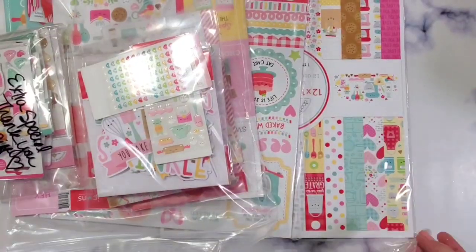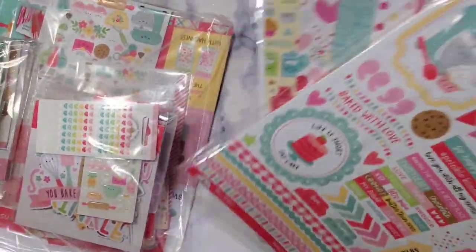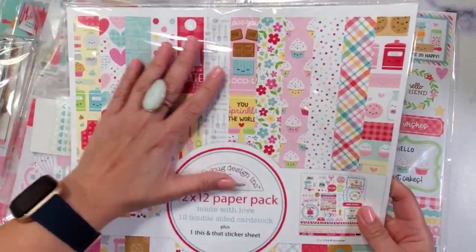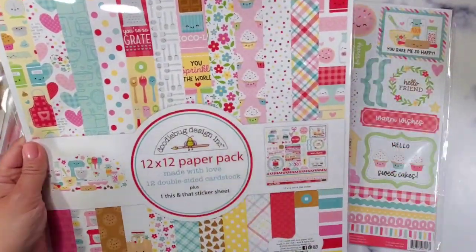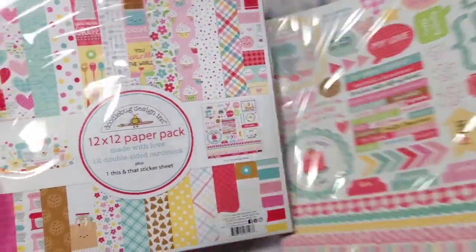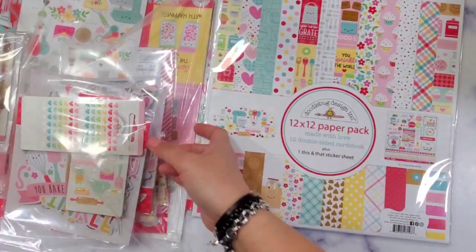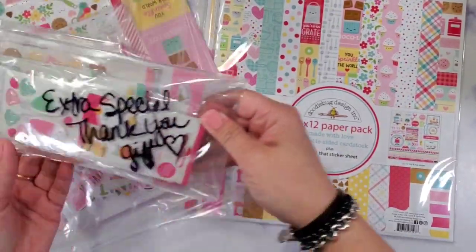Oh my gosh, guys, the wait is absolutely over. The Made with Love collection is in the house. Are you excited? Because I am so excited. Oh my goodness. I got two packs of the 12 by 12 and some stuff.